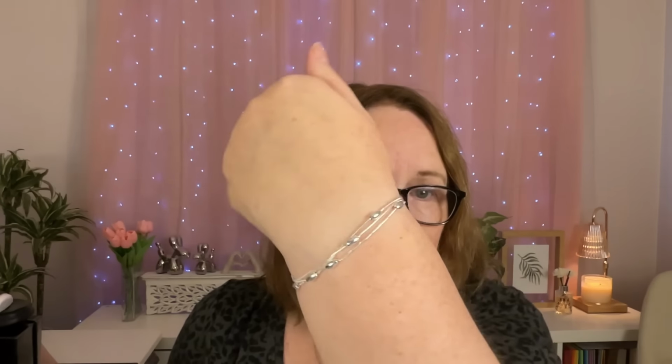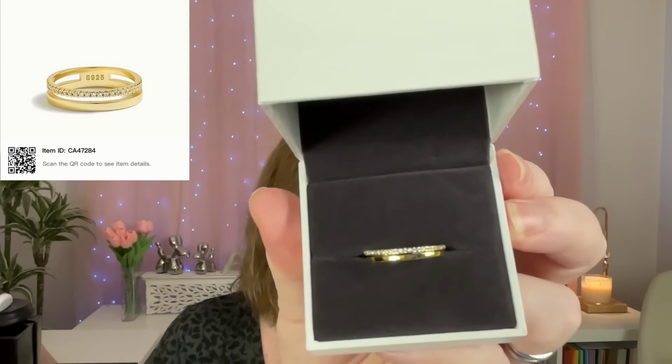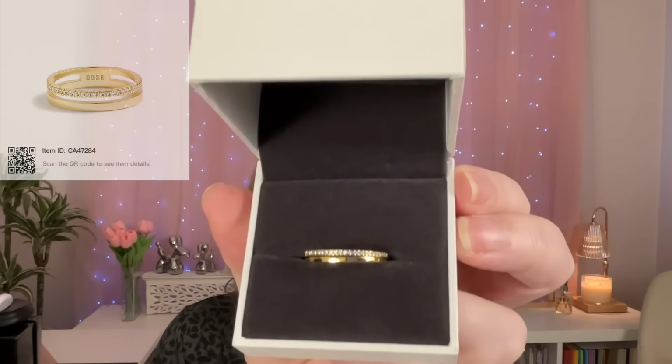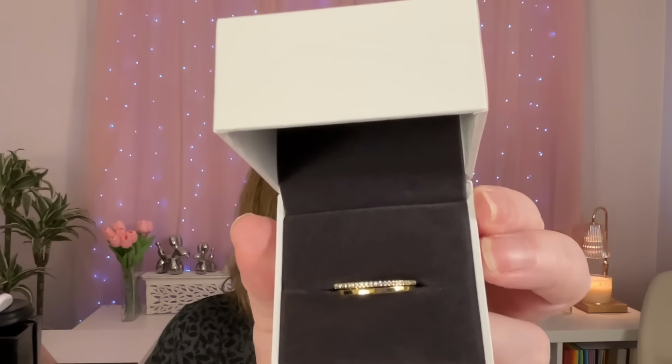So hopefully not, but yeah, I do think it's super pretty, and even $9.44 I think is a pretty good price for a sterling silver bracelet. So yeah. The next prize that I got was a silver ring, sterling silver band ring. This is in the gold tone. So again, this was a Fishland prize.